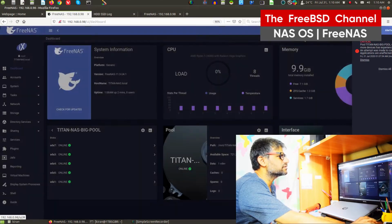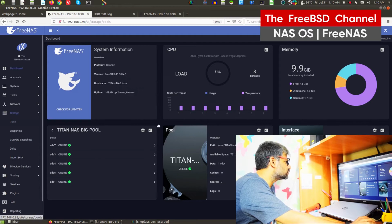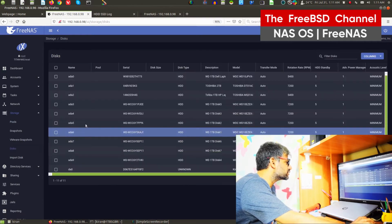I need to see how far this is sorted out. Let us go to the pools. So far it is showing as healthy, which means it is fine, but earlier it was showing as degraded and it was making that noise. Okay, let's go here and check the disks.